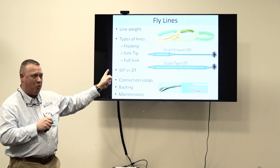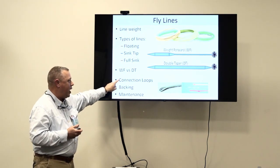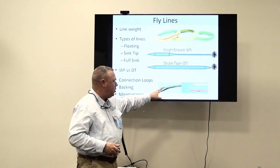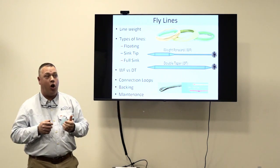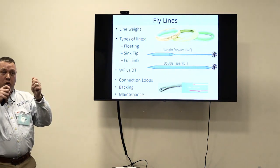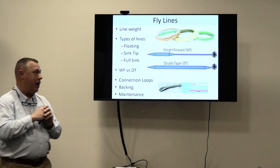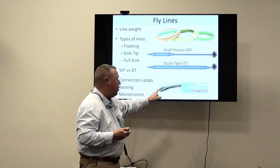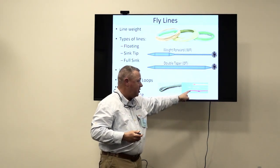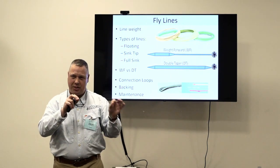We're going to talk about that more in just a minute because I've got a different graphic. When your fly line is on your reel, there are different connecting loops. They usually look like this. Almost all fly lines come with a connecting loop now, so that you can do a loop-to-loop handshake knot with your leader and quickly swap them out. People like me cut the loops off and tie another type of knot. It's slimmer, it goes through the guides a little easier.